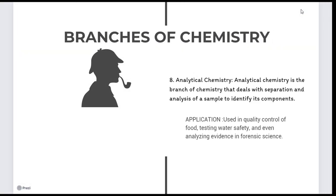Next, analytical chemistry. Analytical chemistry is like being a detective with chemicals. It's about figuring out what things are made of and how much of each thing is there. Imagine you have a smoothie. Analytical chemistry helps us figure out what fruits are in it and how much of each. This branch is used in checking if water is safe to drink or if food is healthy.